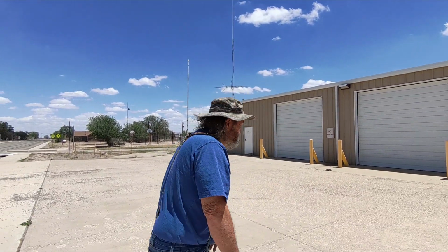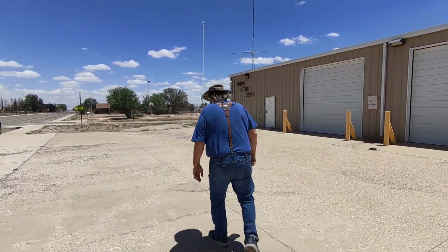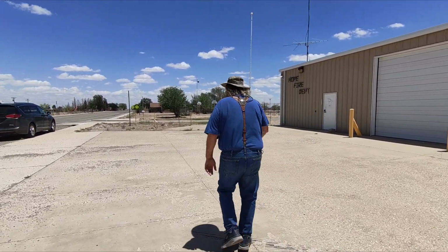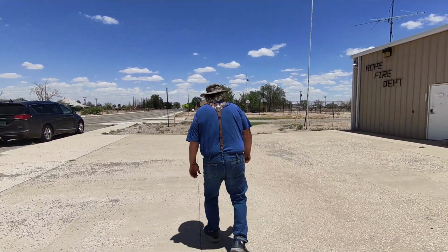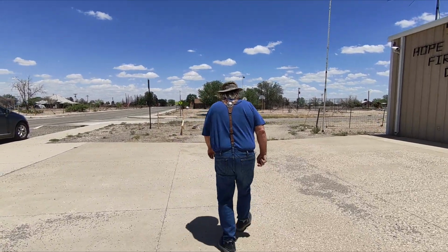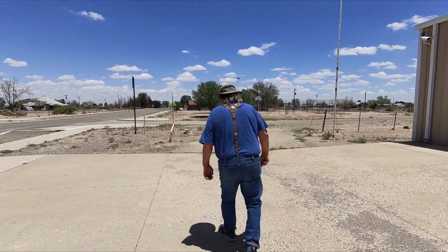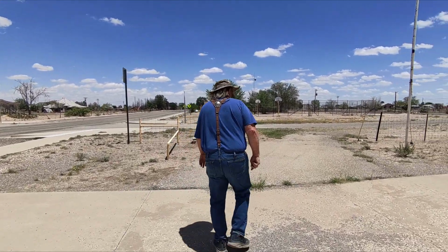Okie dokie. We're still here in the Village of Hope. Being a retired firefighter, I kind of like to stop at firehouses. The other one down the street burnt down many years ago. Burnt up. I won't say it burnt down. It's still standing. It's one way to get a new firehouse anyway. But this one's been here for years.